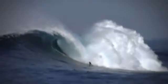It's a magic spot. It's a miracle. It really is. Cortes Bank has to be definitely one of the biggest wave spots with the biggest wave potential anywhere in the world, no question.